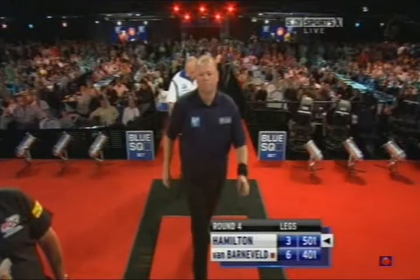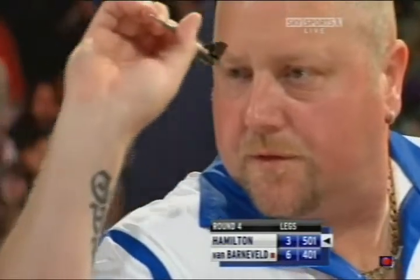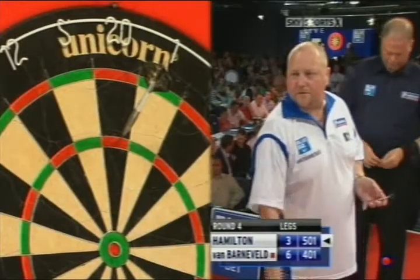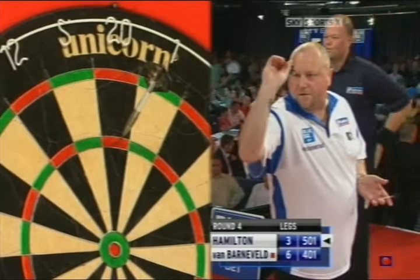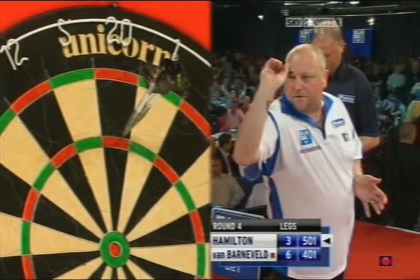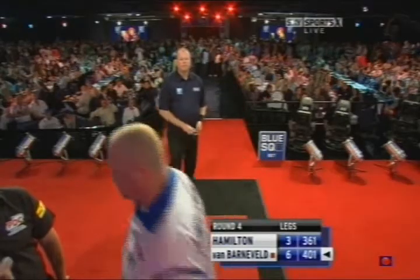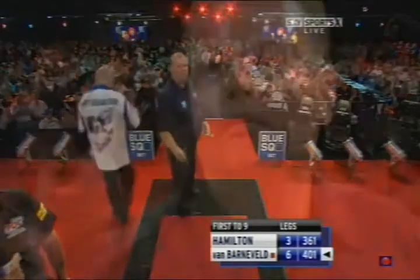Rod Stead on board 4. And elsewhere we see Jelle Klaassen 3-2 up on Jamie Caven on the second board, and on board 3 Dennis Priestley and Mark Frost level, 2 legs apiece. That's what's happening elsewhere, but on board number 1, Barneveld breaking that throw in that last leg, Sid, was a crushing blow for this man Andy Hamilton, who had fought his way back into the game superbly.